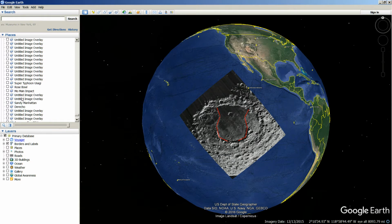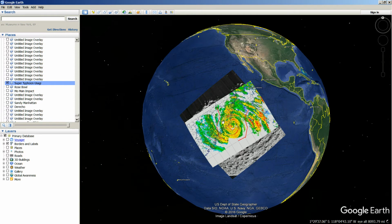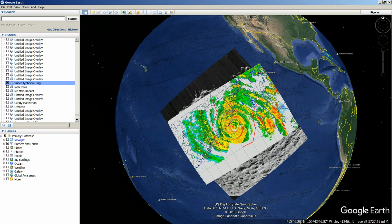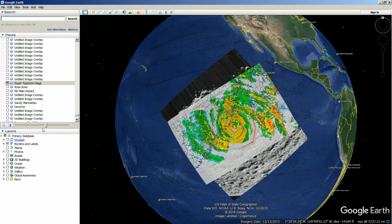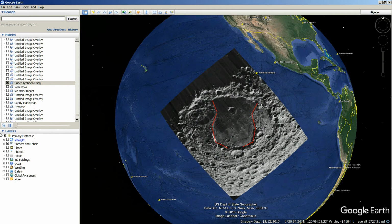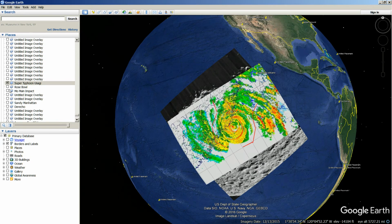Gotta find it. Here's some of the other ones I've got to fit in here. Here's Super Typhoon Usagi from 2013. This is the radar return from that storm, and I've also put the actual storm into this crater before. Too bad this part's missing, but it shows the same thing. Whether it's real or not, that's a different story.